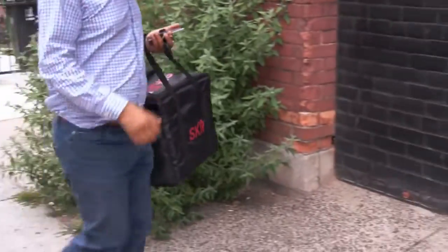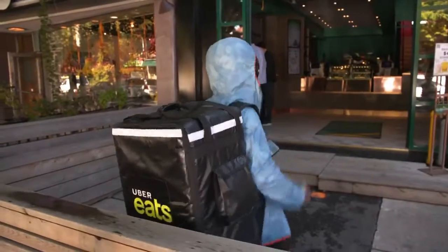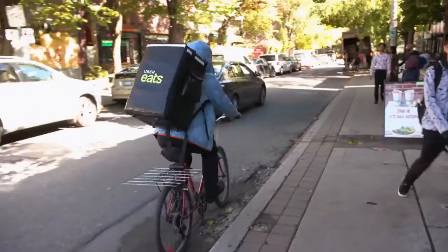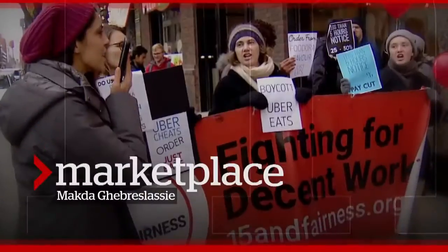We also asked Skip and Uber Eats about hidden markups. Skip says price differences are uncommon, but do occur. And Uber Eats tells us sometimes restaurants charge a premium to help cover packaging costs for delivery. I was under the assumption I was just paying for the delivery. I did not realize that the actual food items themselves were also marked up. So that's a ripoff to me. Battle of the food apps continues.